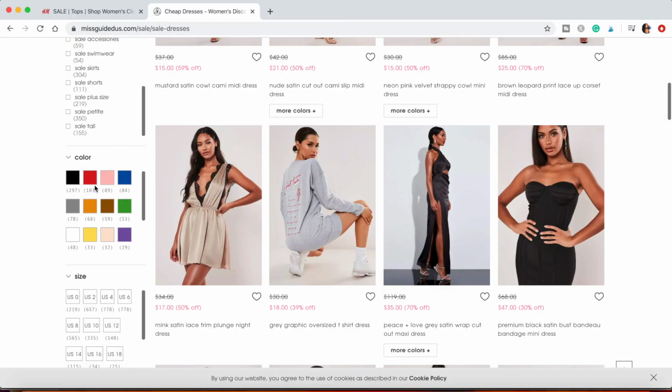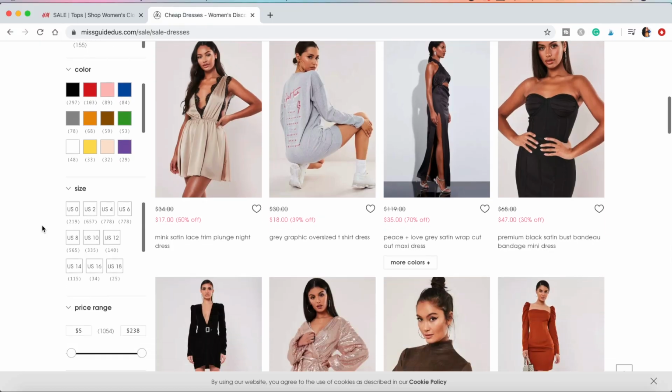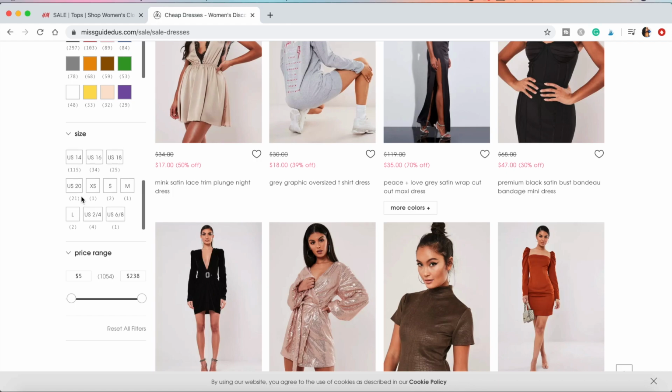so that you can filter by color. So if you know that you're really looking for neutral pieces, you can put that in there. And also, I think the most important one is you can filter by size. And this is so important. You want to filter by size, because there's nothing worse than finding an item and realizing that they don't have your size. So those are all the filters. So you definitely want to do that first.